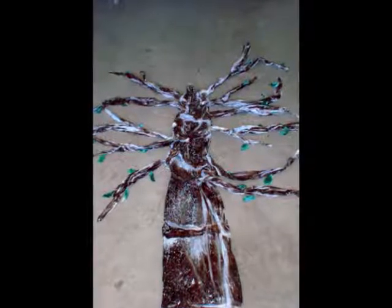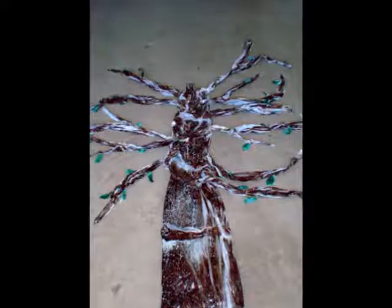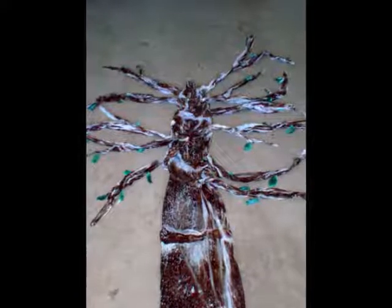This piece was the one I struggled with the most. Sabina and I collaborated on this piece, and after a lot of going back and forth, we decided to make a tree.